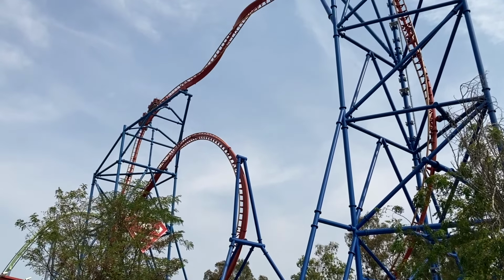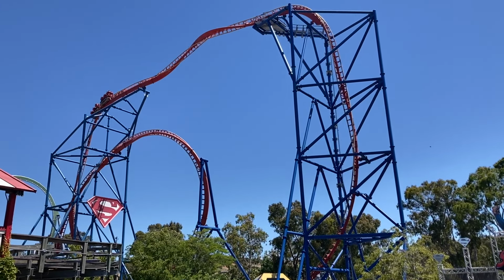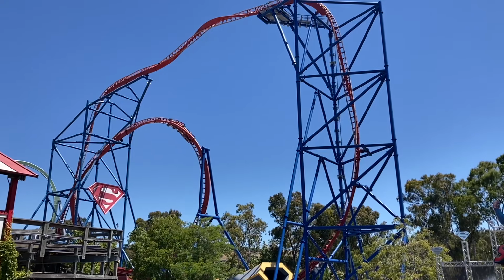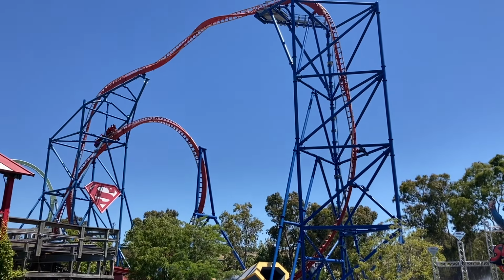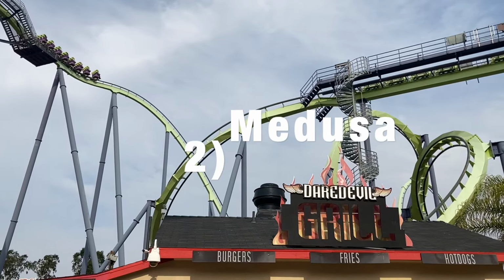It's such a blur of forces going forwards and backwards and upside down and all that I always come off a little bit dizzy, but I'll take it. It's a really fun coaster and a really smooth one too. This ride's track length is listed at just 863 feet, so foot for foot, this is probably one of the best coasters ever built.